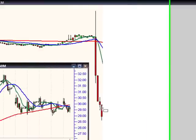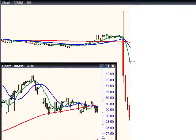Now I'm going to use a bar by bar trail, and I want to use the 8MA, but it's got to be close enough, and it has to be past my cost. If the 8MA is not past my cost, I can't use it because that gives up a losing trade. So I can't really go to the 8MA yet. I've got to go bar by bar.